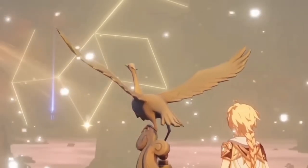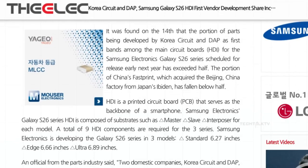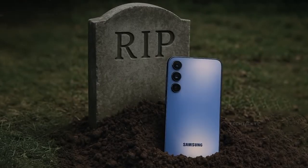Next big update. A major shift in Samsung's flagship lineup. According to this new report from South Korea, the S26 family is getting a reshuffle, and we've got confirmation of the screen sizes too. According to The Elec, Samsung is only releasing 3 flagship models next year: the Galaxy S26, the S26 Edge, and the S26 Ultra. That's right, the Plus model is officially out.